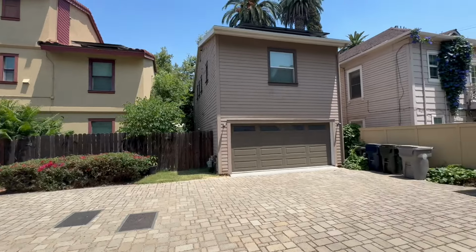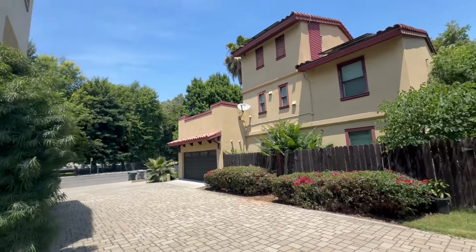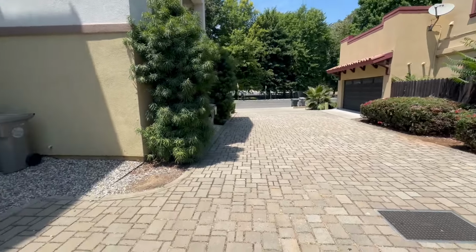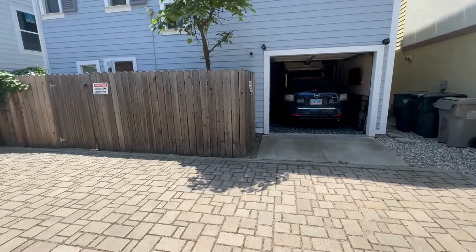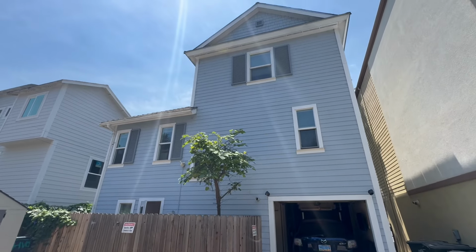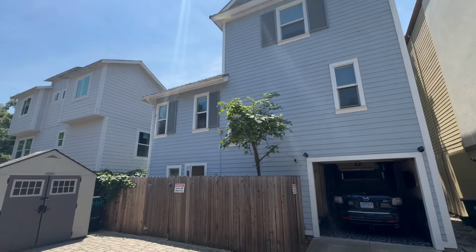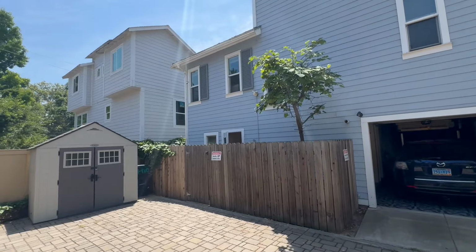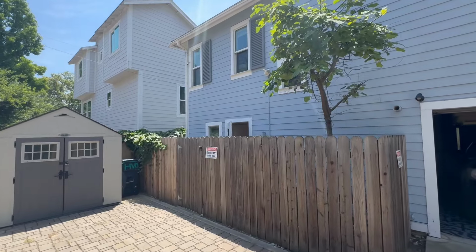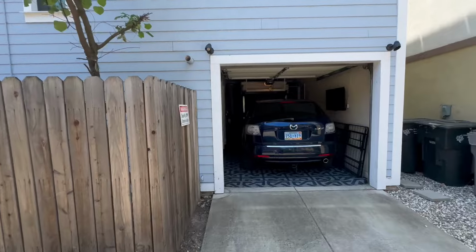this little group of houses right here is their own little shared driveway. Looking at the back of the house here, the room at the very top there is the primary bedroom for the house. We'll get up there in a second. And this door right here, you can see, is its own entrance for the downstairs room. And we'll go into there next.